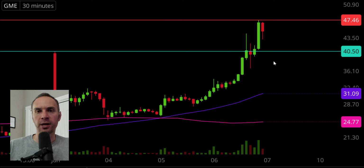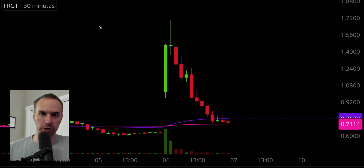Next one, ticker symbol FRGT, and this thing was an absolute train wreck today. Very ugly looking chart, but as many of you longer time viewers know what I'm going to say next. There can be opportunity in the ugly, but just as a quick little recap, nice gap up. First part of the day, absolutely fantastic. True story, some poor souls were buying up there. Hopefully they were using a stop loss because after that, things got nasty all the way down here.